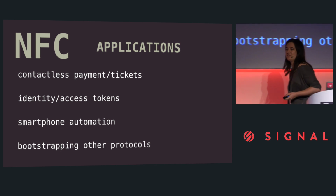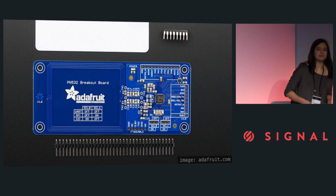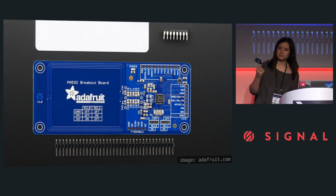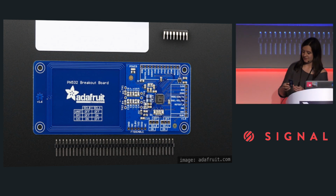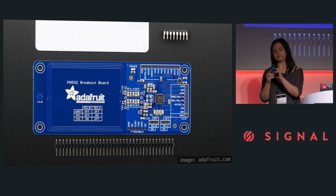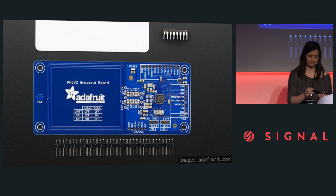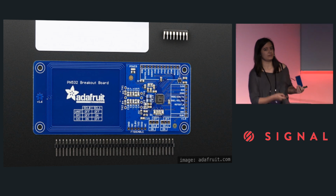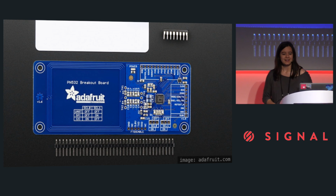The final thing I have to introduce before we get into some live coding is this Adafruit PN532 antenna. So this, if you can see it in the front rows here, is a small card. It contains an NFC antenna, which is able to read and write from the tag, also emulate tags and things like that. And it's attached to my computer through this serial cable, serial to USB. So let's have a look at the demo.